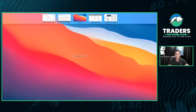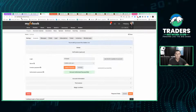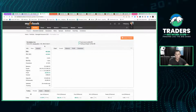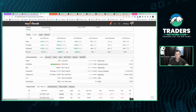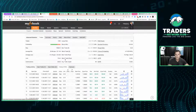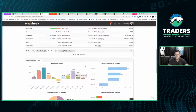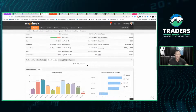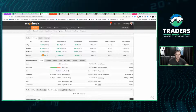Let's go ahead and take a look. Now, by the way, let's take a look at how the Pip Grabber, the trade copier, is actually doing so far. We still got positions holding over here, but let's take a look. So far, we're up 1.5% for the month. We've captured about 233 pips at the moment right now. And for the year, we're up 92%.